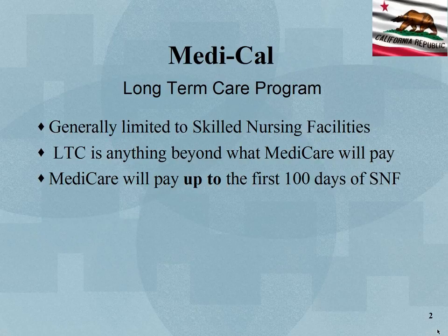We do want to define what we mean by long-term care. The Medicare program, which is the health insurance that almost everyone over 65 in this country has, does pay for skilled nursing facilities for up to 100 days. Notice, up to. So that means maybe less depending on the circumstances, and sometimes not at all. So for our purposes, long-term care is anything beyond what Medicare pays. Whatever Medicare pays, anything beyond that, that's what we mean by long-term care.